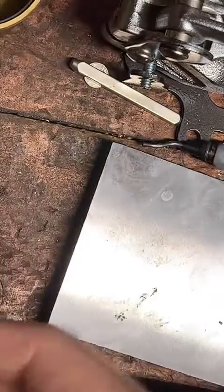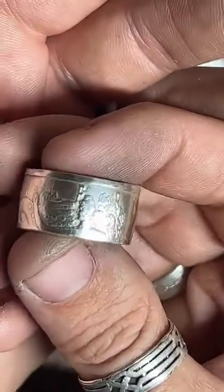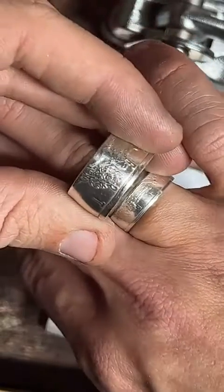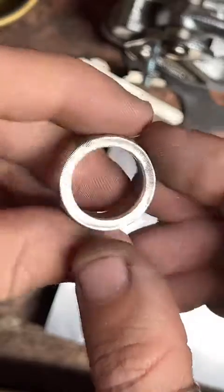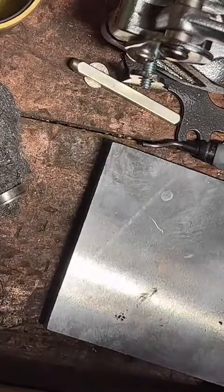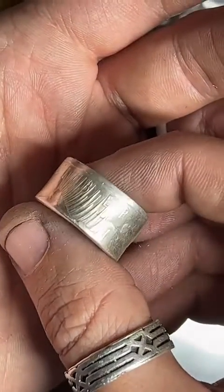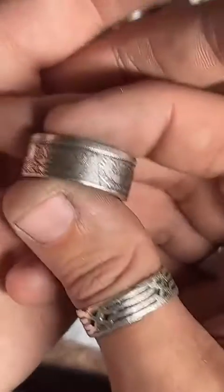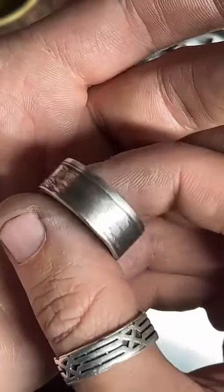Oh, you like the wider rings? Let me show you this one. This is an American Eagle. Look at the difference in how thick this is. It's a huge freaking ring. It's a big boy. And then I've got peace dollars too. They're pretty thick. And see here, this one's a Morgan. So there's a lot to choose from. A lot of different designs you can go with.